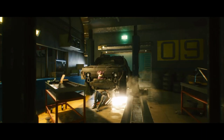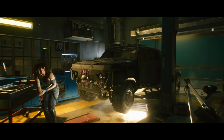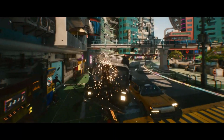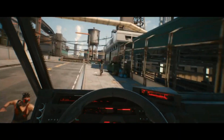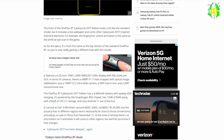Okay, and the battery is a 4500 milliamp hour battery with a speedy 65 watt charging. Oh, okay. It's powered by the Snapdragon 865 chipset and has 12 gigabytes of RAM along with 256 gigabytes of UFS 3.1 storage, and runs Android 11 out of the box.